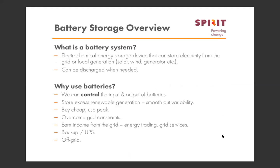So what is the point of a battery? Essentially, the battery is going to let you store your excess energy. So it will protect you from power cuts. It will let you use as much of your own energy as possible. And it's going to let you charge up from the grid on a cheaper rate and use that energy during the daytime. So there are uses for the batteries.